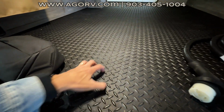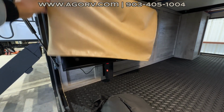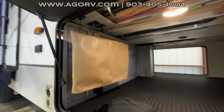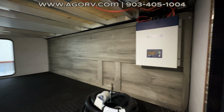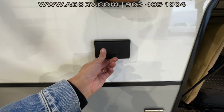Also has this rugged lining here as well. An outdoor TV already installed with a cover, and that is going to pivot out so you can see that from outside. Plus it has JBL speaker, and then all your plugs up here for that as well. You have your 2000 watt inverter working with your solar system, also powering your refrigerator. And then as you keep coming back this way, prepped for side cameras, outlet here.